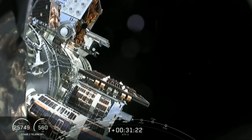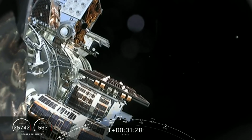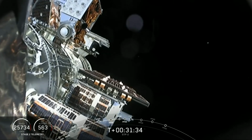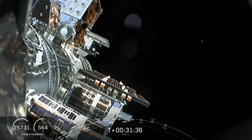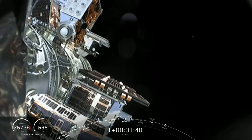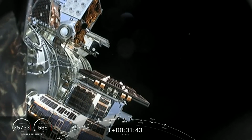P-Pod 4 deploy confirmed. And we have confirmation over the net from avionics. HPK. P-Pod number 4 has deployed. At the same time, we now have acquisition of signal over Hartebeestok, known as HBK, in Africa. And we've got about 165 seconds until P-Pod 5 opens up.